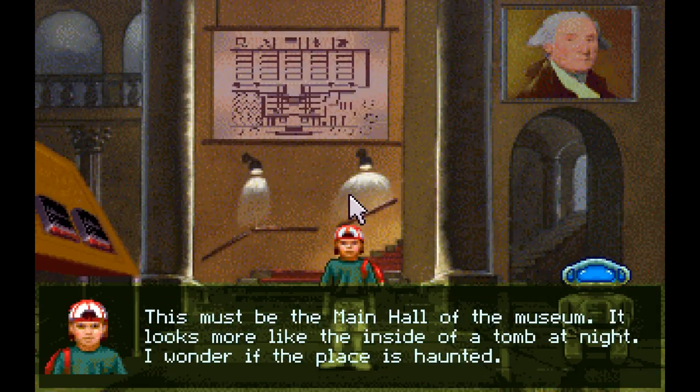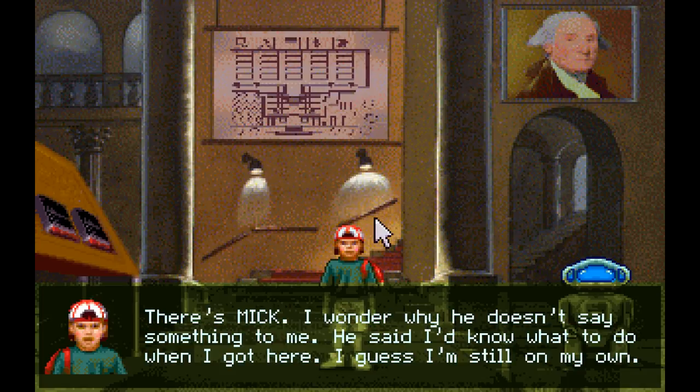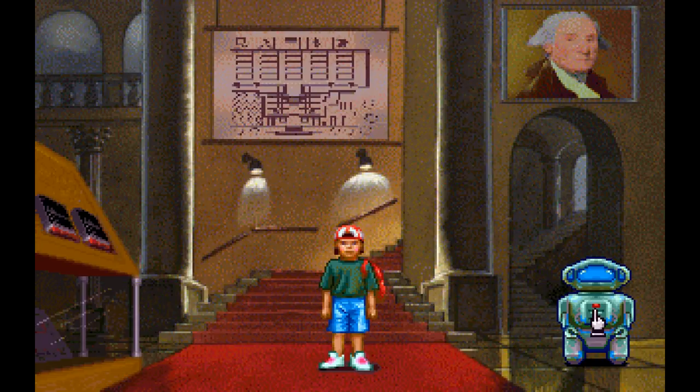Right, so we are here. This must be the main hall museum. So have we never been here? I think we've only been here digitally. It looks more like the inside of a tomb at night. I wonder if the place is haunted. So there's Mick. Alright, we have to talk to Mick.